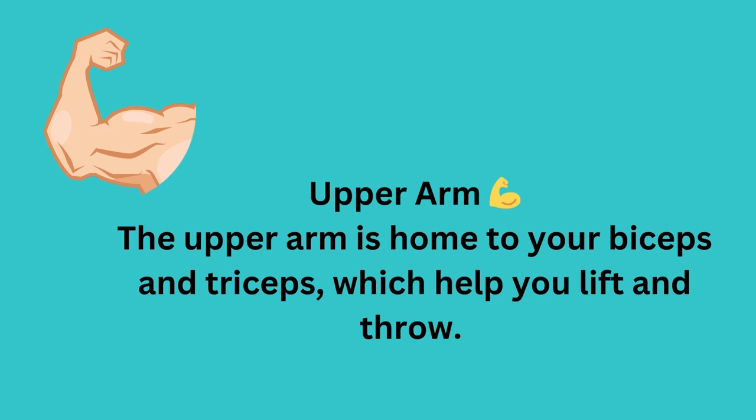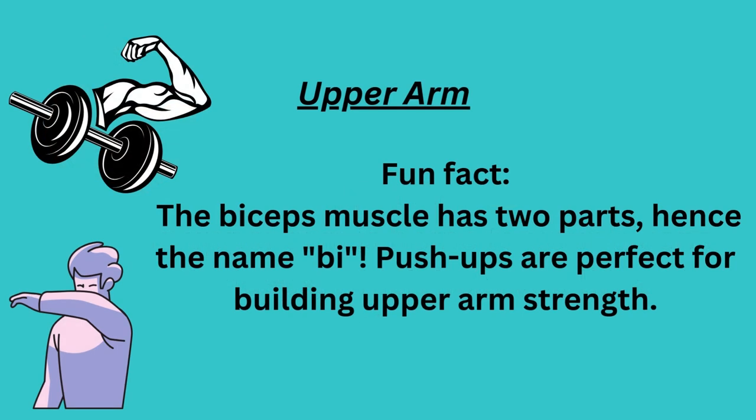The upper arm includes the biceps and triceps, key for lifting. The biceps aren't the strongest muscles, but they sure look impressive. Strengthen with weights or resistance bands.